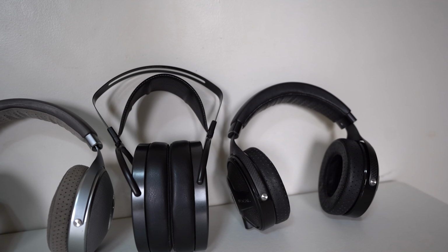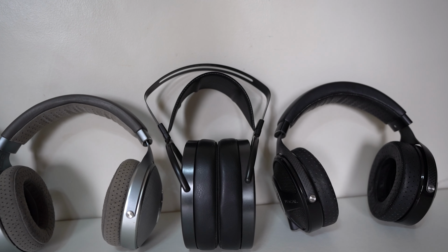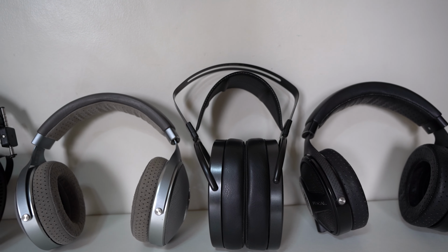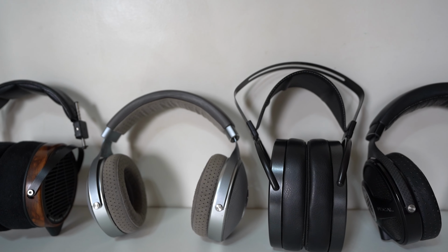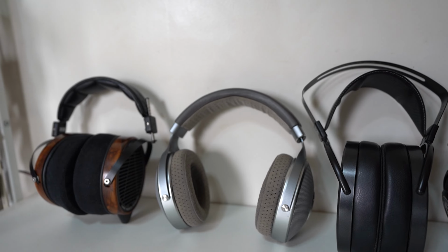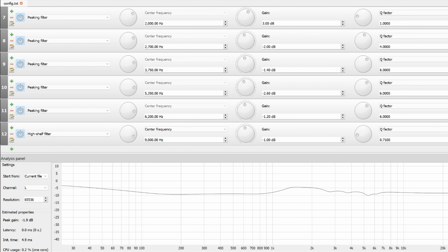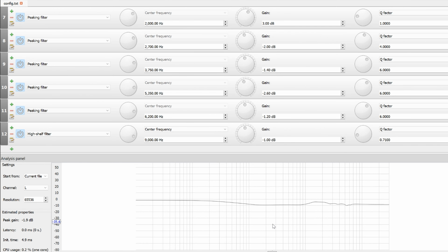I actually understand not wanting to EQ, as I personally feel there's value in listening to headphones in their stock sound. However, you also want to get the best possible sound from your headphone. If you're one of those who say, I don't want my headphones to sound the same, well, they're not gonna sound the same regardless. That's why I don't strictly follow the Harman curve, because I want the unique characters of my headphones to still stand out. So if you can, utilize EQ.